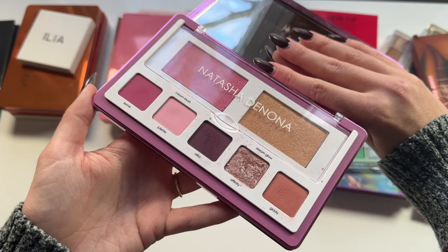Next, we got the High Tide palette by ColourPop. Oh, this is one of my most favorite palettes. Like, look at that sea green color story. Insane. It creates such a gorgeous look on my eyes. I'm definitely keeping it.